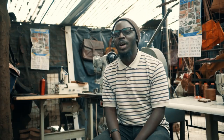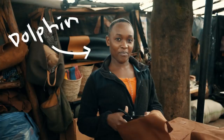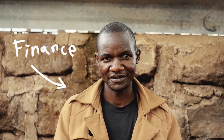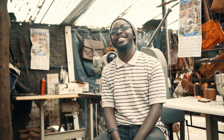leather. So our team consists of number one, Gabriel, who is the founder and the designer. We have Dolphin, who does the cutting and the assembling. And we have Finance, who does majorly the stitching. Then there's me, the marketer, of course.